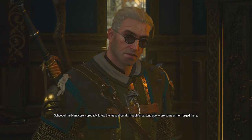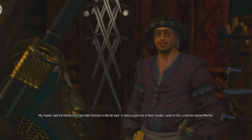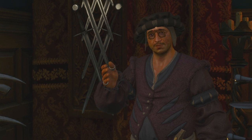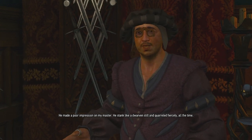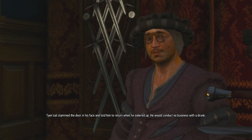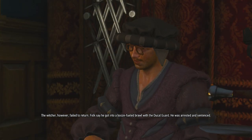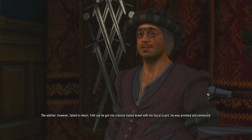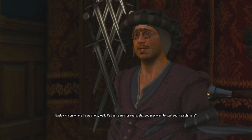School of the Manticore. Probably know the least about it, though once, long ago, wore some armor forged there. My master said the Manticores have their fortress in the far east. A century past, one of their number came to him, a Witcher named Merton. He made a poor impression on my master. He stank like a dwarf still, and quarreled fiercely all the time. Toussaint slammed the door in his face and told him to return when he sobered up. He would conduct no business with a drunk. The Witcher, however, failed to return. Folk say he got into a booze-fueled brawl with the ducal guard. He was arrested and sentenced. Bastoy prison, where he was held, well, it's been a ruin for years. Still, you may want to start your search there.